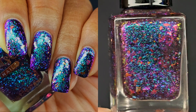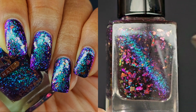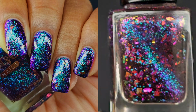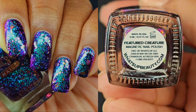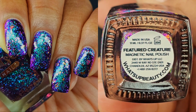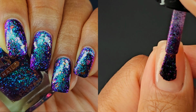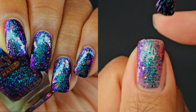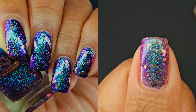Which brings us to another flaky polish. This one is Featured Creature, and it's a magnetic. It's a purple base with small green to purple magnetic flakies, orange to green, and pink to green iridescent flakes. I think I like this one better than Foliage Foley, but I'm not sure, because the color schemes were so vastly different, yet still beautiful.